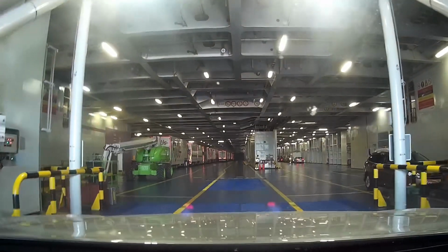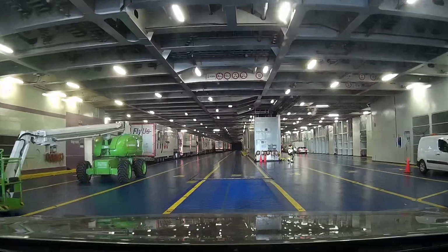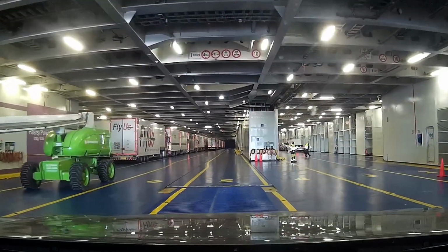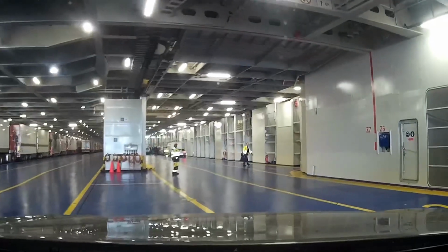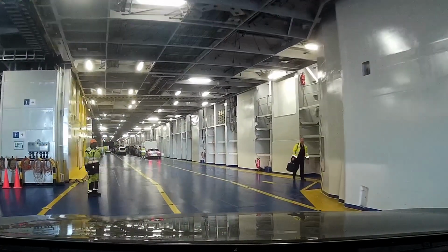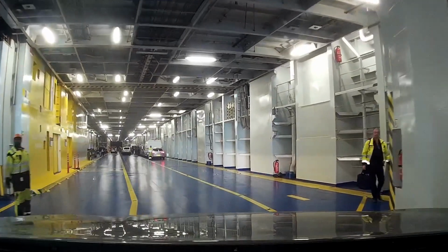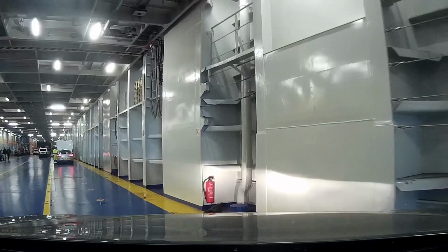So just as we enter the rear of the ship, we're directed to go over to the right hand side. As you can see on the left, there are all the HGVs that are already parked up, and this gentleman in the high-vis jacket pointed us again to go over to the right to be able to stack and fill up the back of the cargo space.